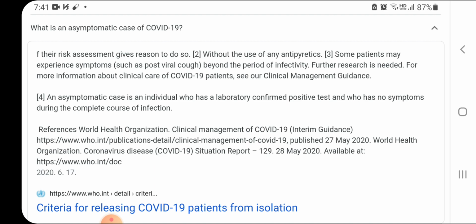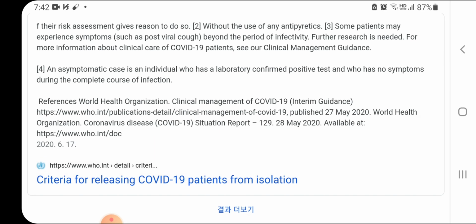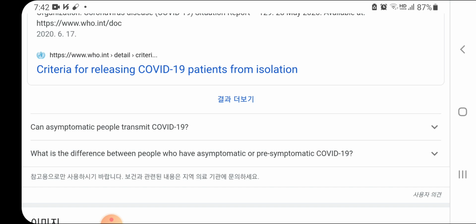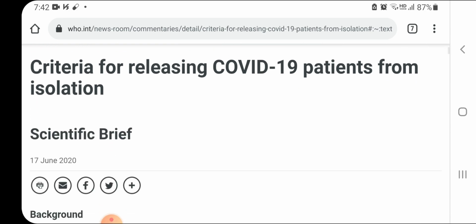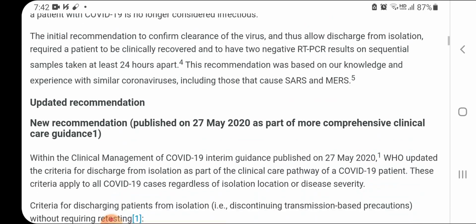An asymptomatic case is an individual who has a laboratory confirmed positive test and who has no symptoms during the complete course of infection. Yet they test positive, but they don't have any symptoms during the complete course of infection. References: World Health Organization. Criteria for releasing COVID-19 patients from isolation.